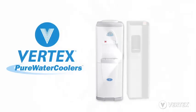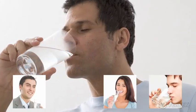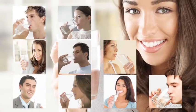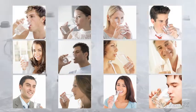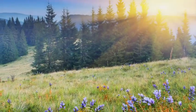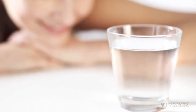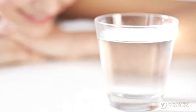Vertex has been leading the bottleless drinking water revolution for nearly 2 decades. Every day, more than 1 million people drink freshly filtered water from a Vertex Pure Water Cooler. As a result, mountains of plastic bottles and millions of tons of carbon emissions have been kept out of our environment through the use of Vertex Pure Water Coolers. Not to mention all of the health benefits of drinking freshly filtered water.